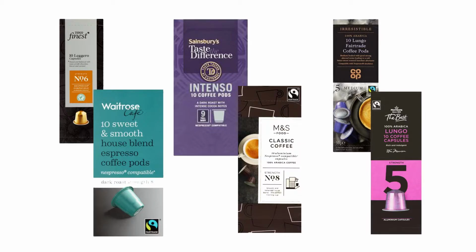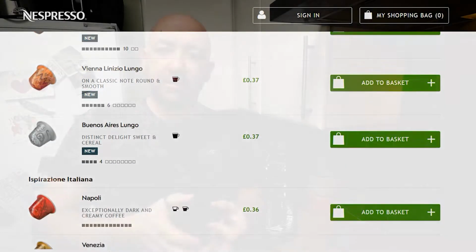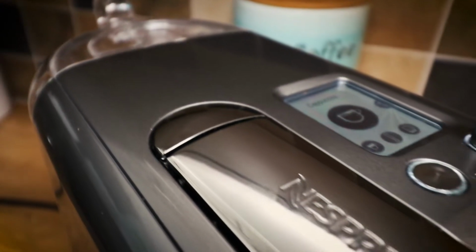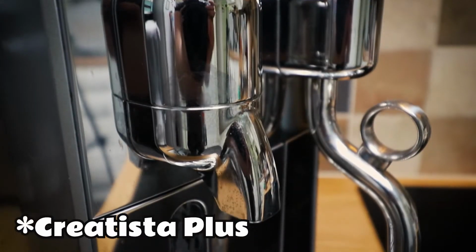You can go onto Nespresso's website and buy their pods. You can get them anywhere and in almost any type of variety. But Nespresso machines are mixed and varied. You can go anything from what I believe is their range of the Pixie machines, which are little tiny ones, which just do espresso, all the way through to the bigger machines like this one here, the Latissima Pro, I think it's called.